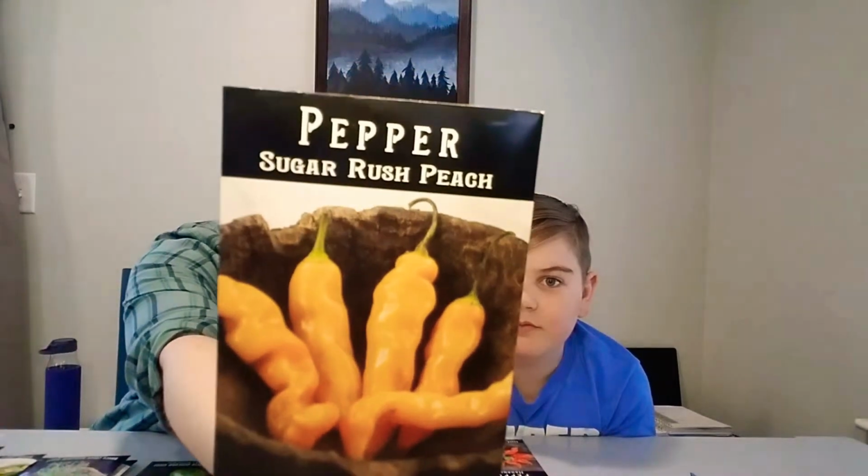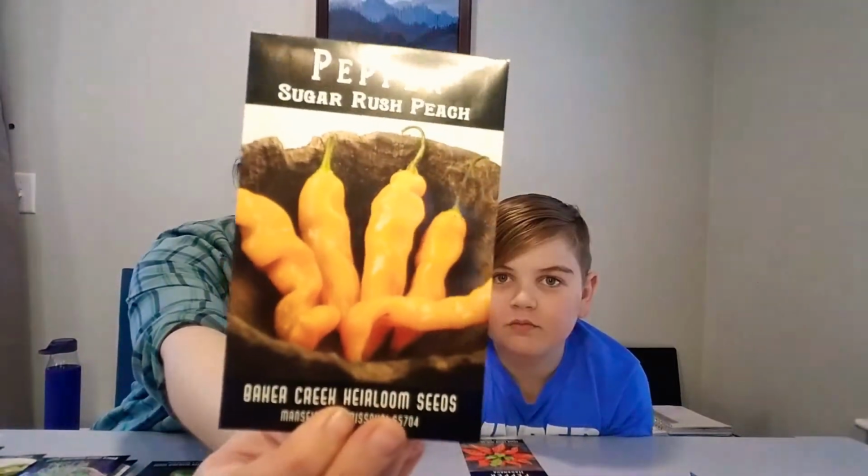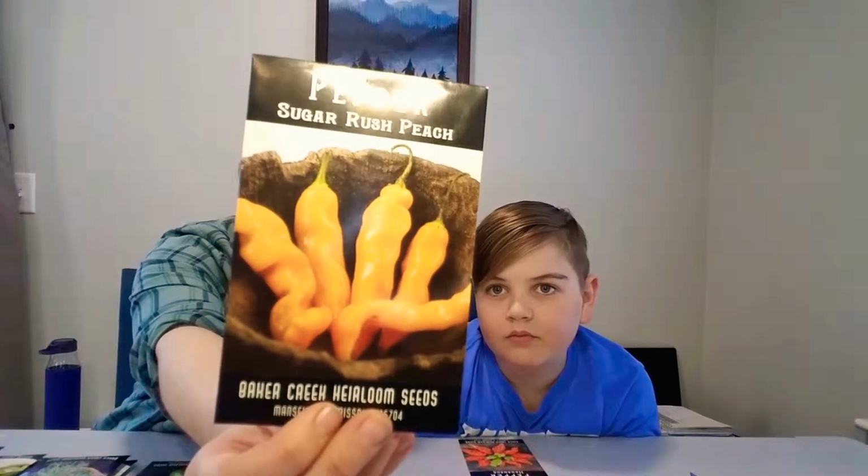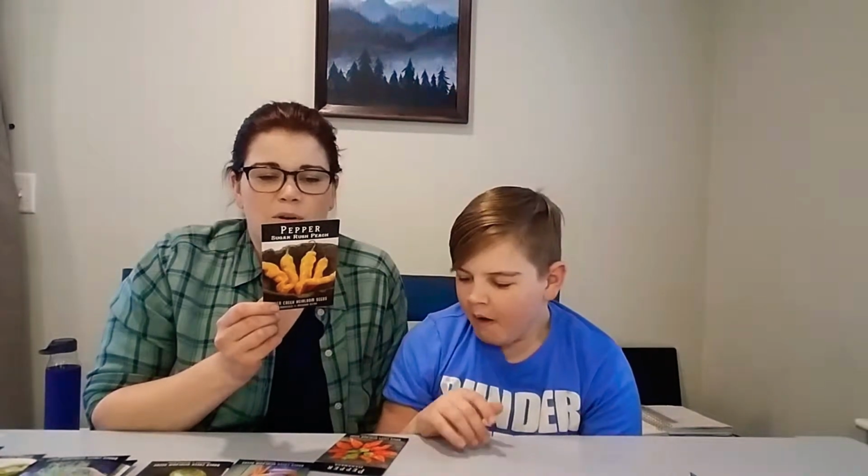This one I'm super excited about. It is a Sugar Rush peach pepper. It is a hot pepper, but it is also very sweet. And so sometimes you want a hot pepper, and we do like spicy food in our house. But I just thought, and also just the name of it, peach. Peach is one of my favorite colors, and fruits, and so I was excited about that. Tropical flavor, smoky, complex heat. I'm excited. Should be good.